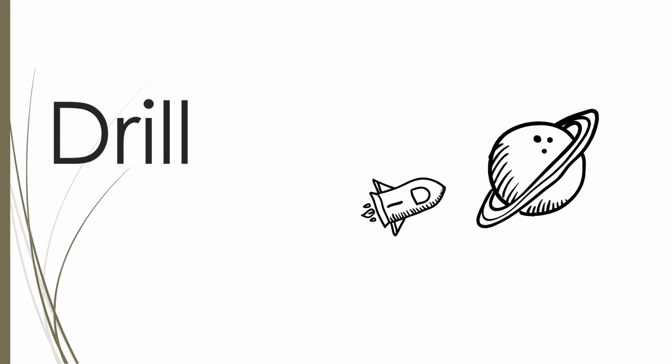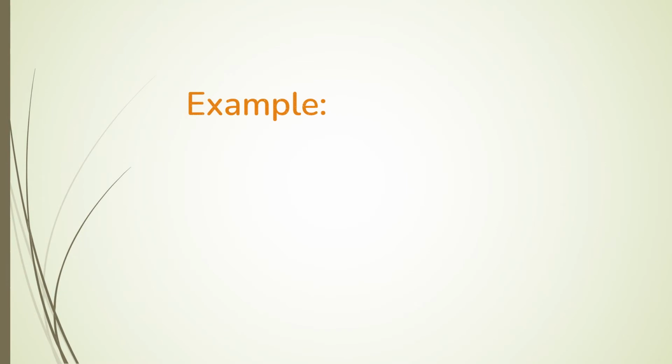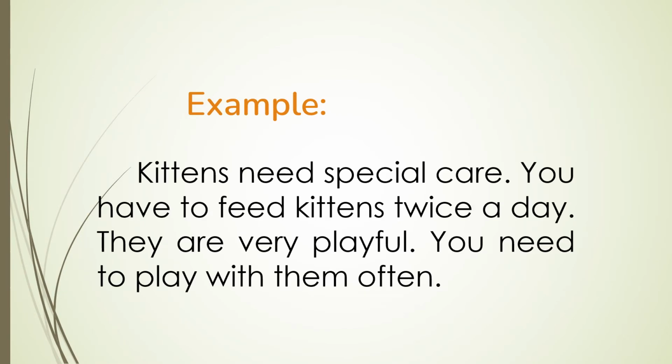Let's have a drill. Read each paragraph below. Identify the sentence with the main idea. Example: Kittens need special care. You have to feed kittens twice a day. They are very playful. You need to play with them often. Kittens need special care is the main idea of the paragraph.